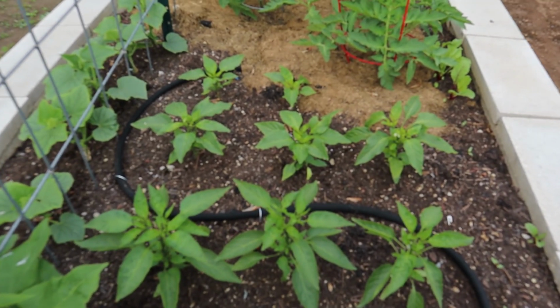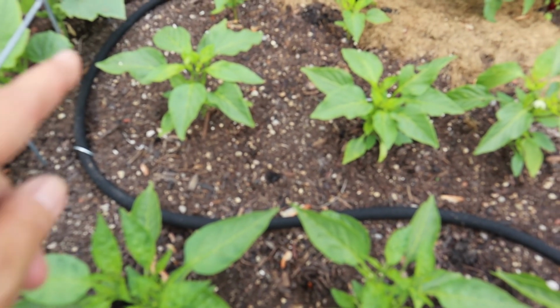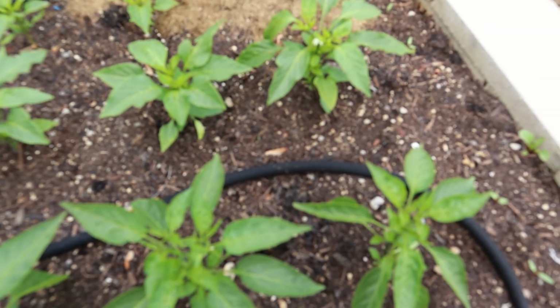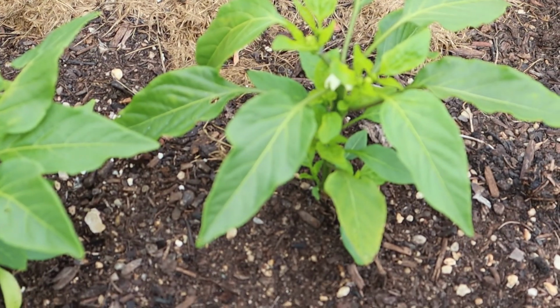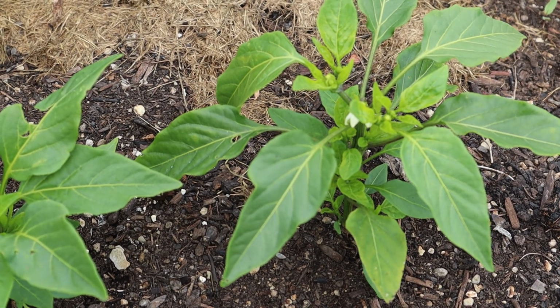I can see some of them are already getting some tiny little flowers right in the middle. They're starting to set. Oh yeah, there too. Starting to set fruit already. Excellent. He'll be happy to see that.